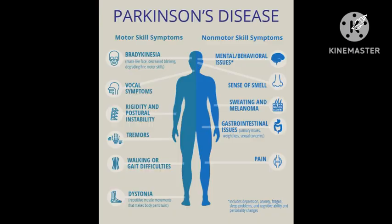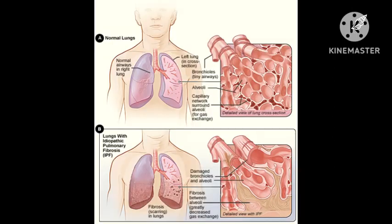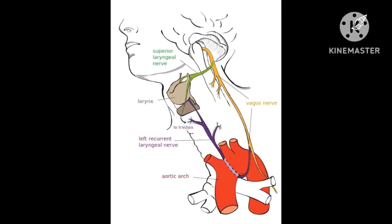Regarding the development of Parkinson's disease, it has been suggested that Parkinson's disease begins in the gastrointestinal tract and spreads via the vagus nerve to the brain. The hypersensitivity of vagal afferent nerves causes refractory or idiopathic cough. Also linked are rheumatoid arthritis, inflammatory bowel disease, bipolar disorder, obesity and Alzheimer's disease, headaches and migraine.